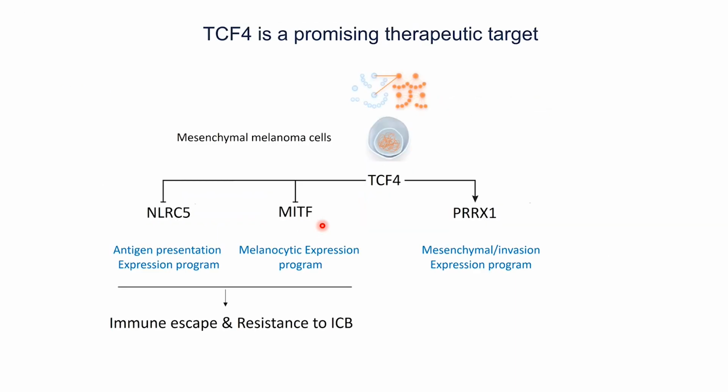So basically, I want to leave you. So what we're doing now is we're doing, of course, this in a mouse model. So we tried it in the NRAS model. It didn't really work. Now we're using a B16 model. I can show you in a minute why. And want to basically propose a combination therapy of BET inhibition together with anti-PD-1. But I want to leave you with this little summary.